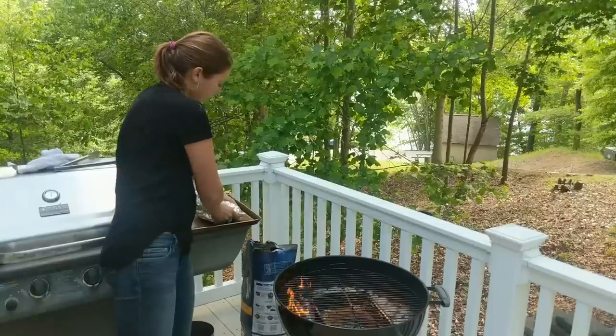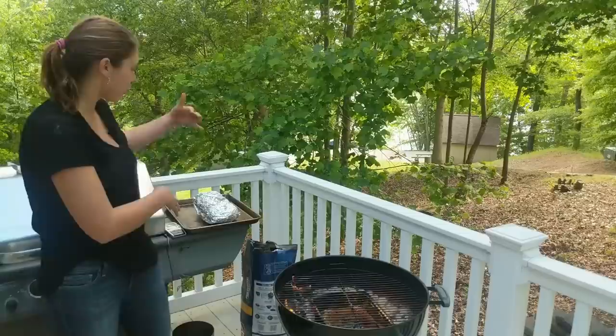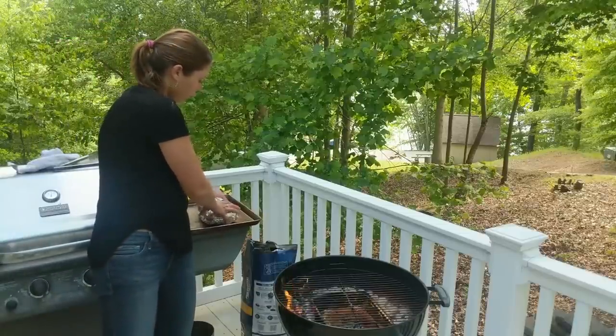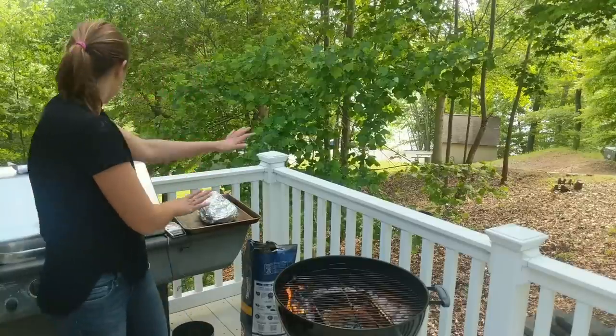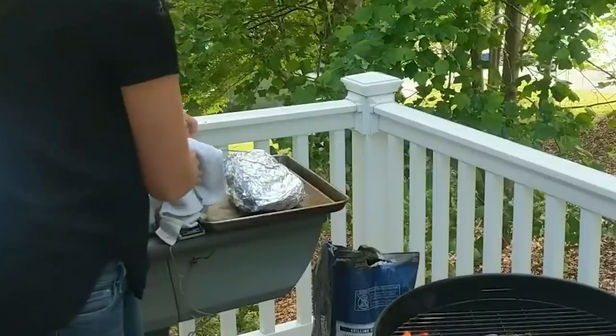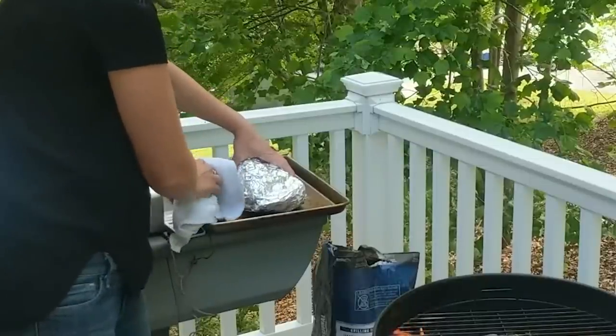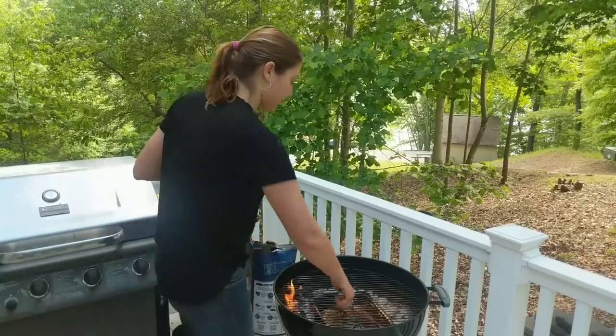Okay, so I'm going to get it nice and tight. Whenever you do this, whether you're wrapping a pork butt or ribs or a brisket, you want it really, really tight so that there's no air between the foil and the meat. I'm going to stick the probe back in. And add some extra coals just to be safe.